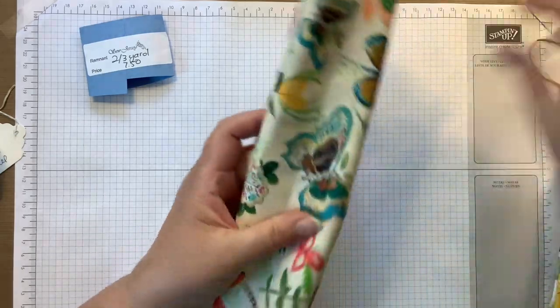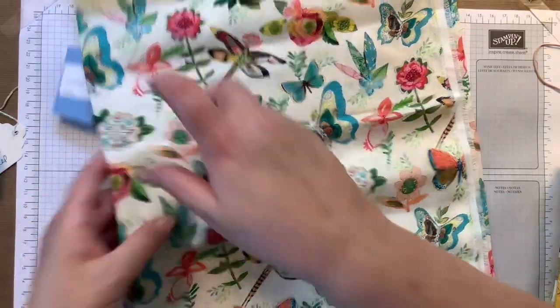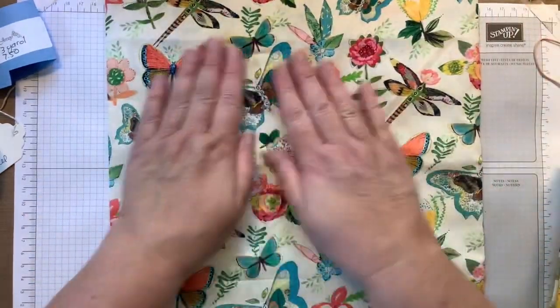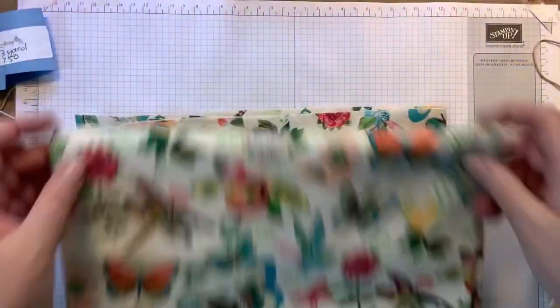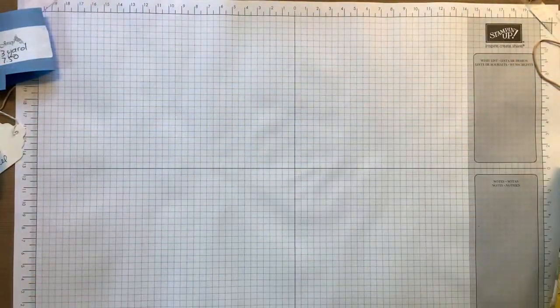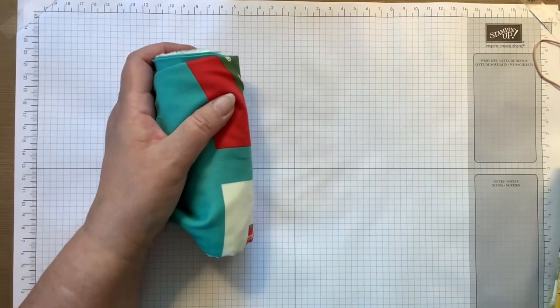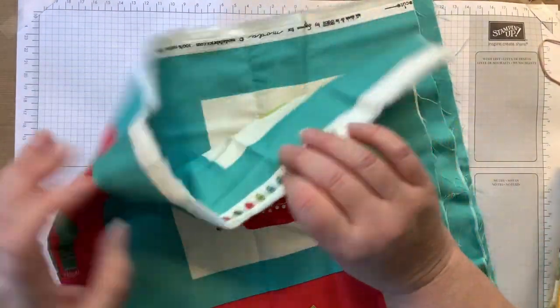This is 2/3 of a yard. And just look at this. Oh yeah, is it not gorgeous? This was also from the remnants bin. Absolutely beautiful. And this was also from the remnants bin. I have to make sure I don't go too slow because my battery's about ready to go. All right, so this was, like I said, also in the remnants bin.